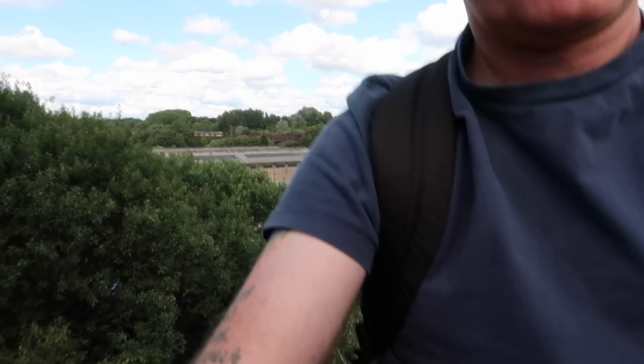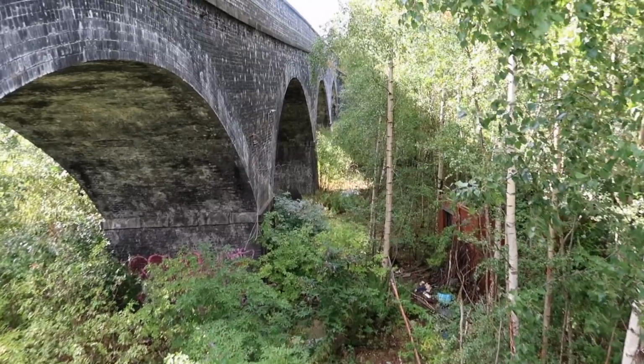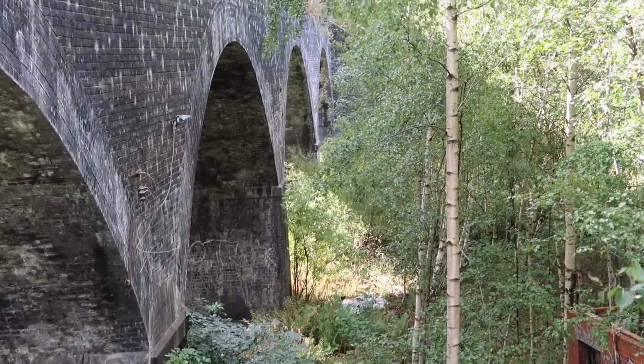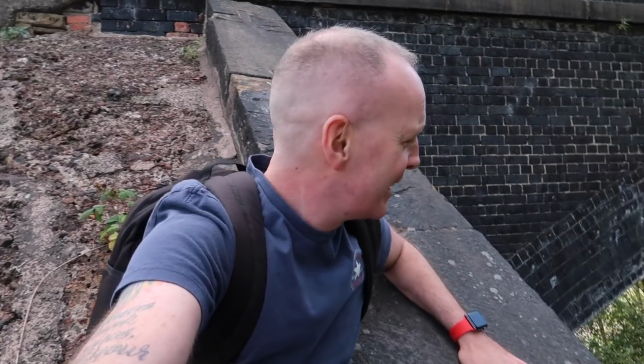Okay, risking life and limb, I've just climbed off the bridge. I'm just going to show you the remains of the carriage sidings down here because it's a really good view. Let's just take a look at this. Just clinging to the side of the bridge to bring you the shots.